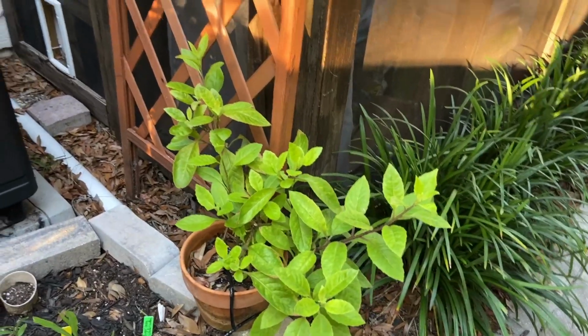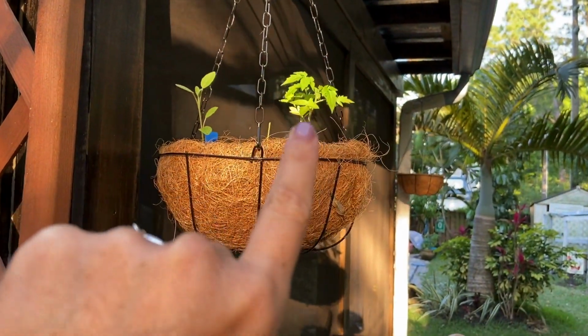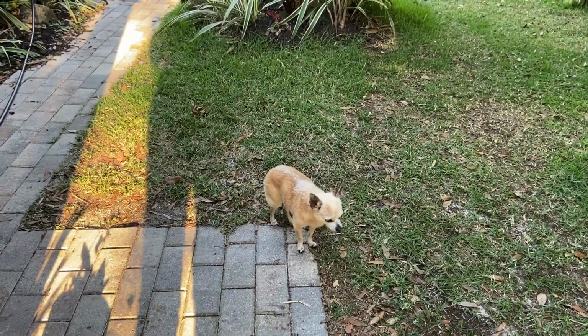My longevity spinach is doing great. Yellow cherry tomatoes that are doing fantastic. My happy little fish. My beautiful girl. Let's get over, oh, the Everglades.